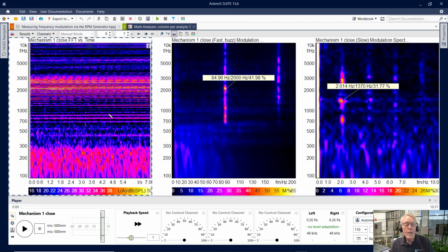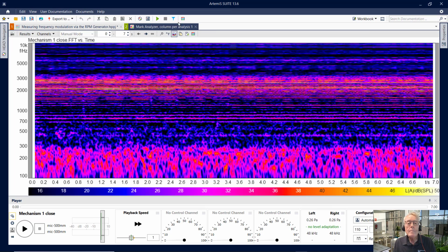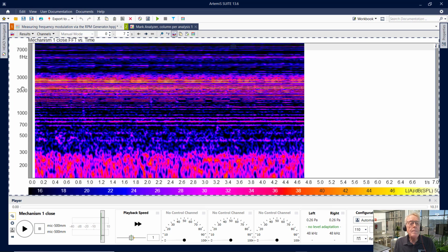So let's now look at our FFT full screen. We have to have our normal cursor to do that. Come on. Shift, not Control. All right, now make it full screen. We'll simply take again the FFT versus time by itself. And we can zoom this.